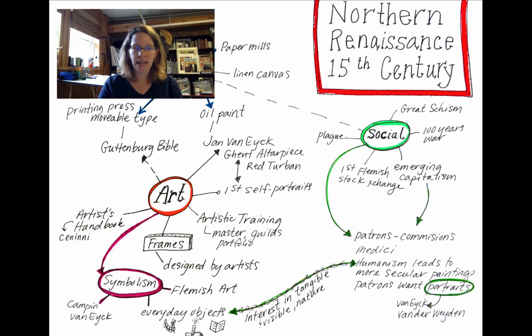We see an artist handbook come onto play during this time by Cennini. So there's availability and access here for training. Artists are also studying under a master. There were guilds that were coming on the scene also that provided a lot of rights for the artist to protect them with commissions, to make sure they actually got paid, and they would have a portfolio of work, kind of like we do today.